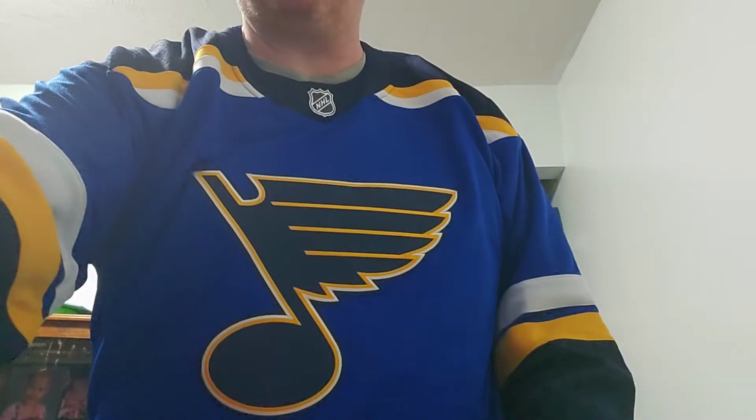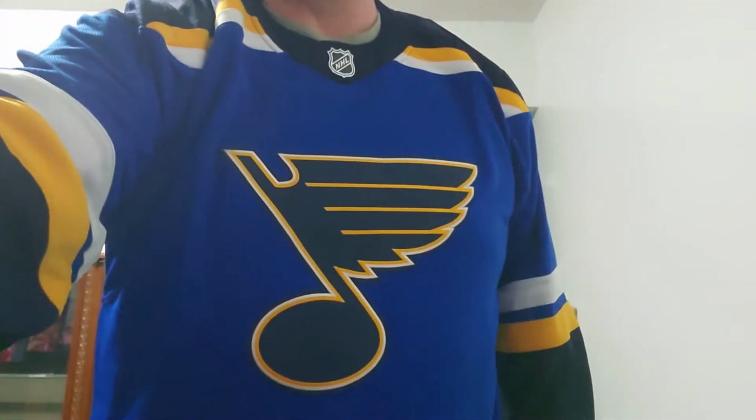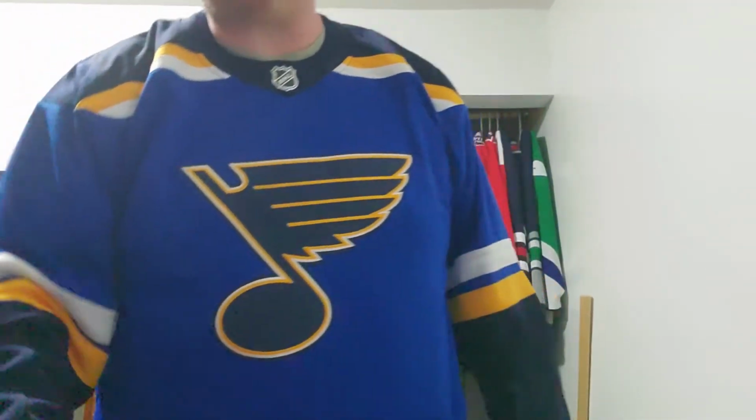Then we got this one. This one's very nice, very clean. Very nice design. Of course, you got the white, and the white and the blue and the yellow down there. It looks really nice.